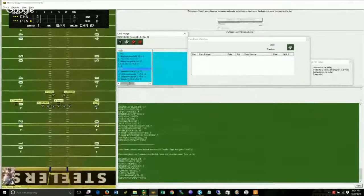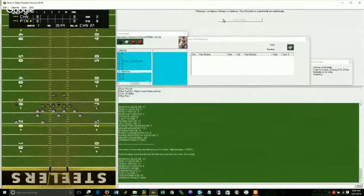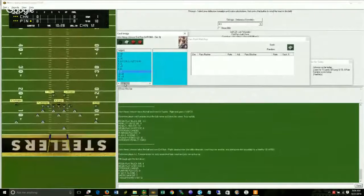We have a guessed wrong run, but there was a linebacker in the zone, so it's +2. 2nd and 8, Steelers at the Bears 27. End run right to John Henry Johnson, short gain that goes all the way down to the 12-yard line. 1st and 10, Steelers at the Bears 12.